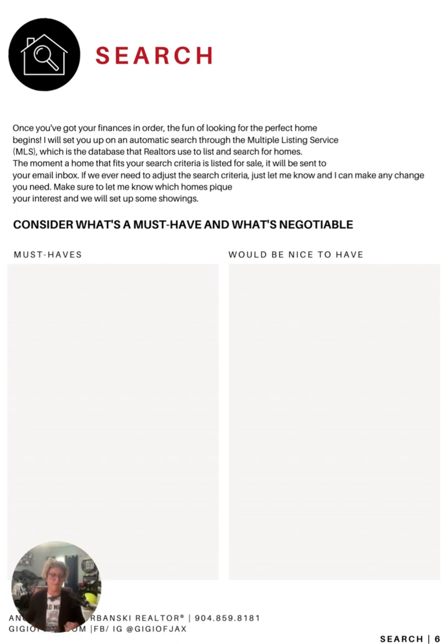On the left-hand side are your must-haves. These are your non-negotiables. On the right-hand side are your would-be nice-to-haves, but not necessarily a deal breaker. Please take some time to write this down. You can print this off. You can email it to me. You can text it or put it in the notepad of your phone.